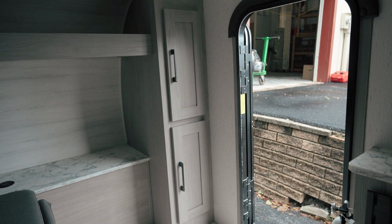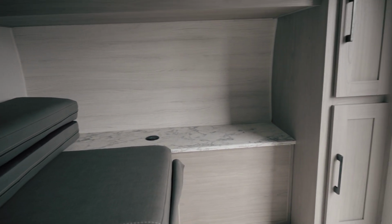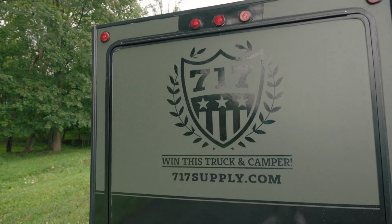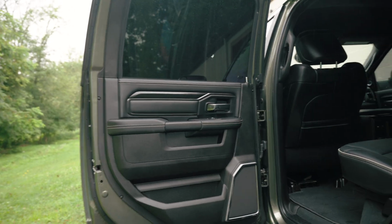And then here's just looking from the other side to the left, you can see your storage. You got a nice little shelf up top there. Down here, another shelf. And then this whole area right here pulls out completely into a pretty comfy bed, I gotta say. It is very comfortable. And then of course the blinds that you can open and close as you wish. We have the 717 Supply logo on the back of the camper. Obviously you can just remove that text if you don't want it anymore, because you've already won this camper at that point.